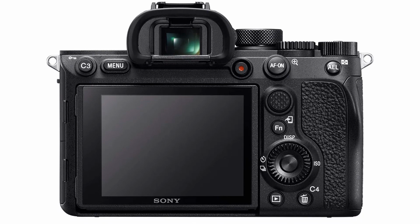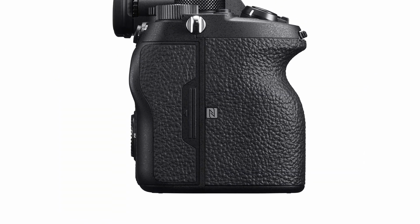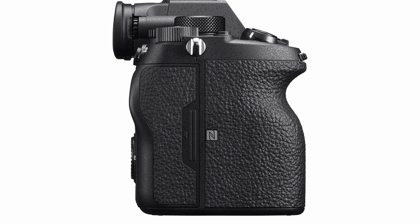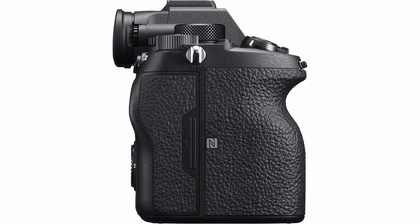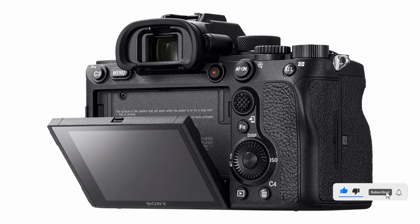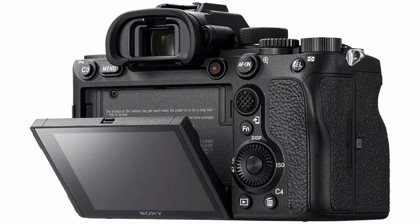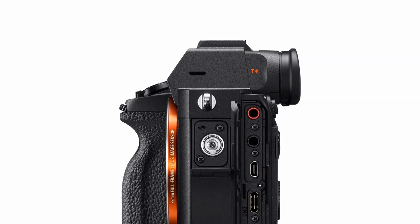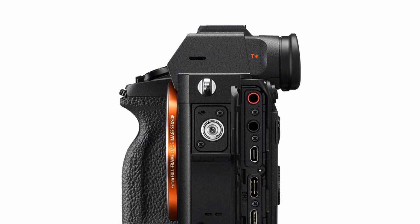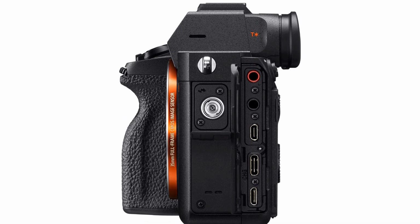It also features an advanced autofocus system with 425 phase detection and contrast detection points, allowing you to capture sharp images in a variety of environments. This camera is ready to take on any challenge, whether you're shooting in the studio or outdoors. With its advanced features and uncompromising quality, the Sony Alpha 7R IV will help you create amazing photos and videos.